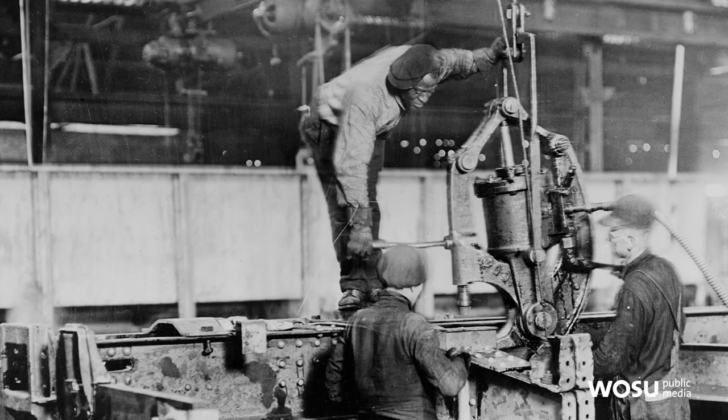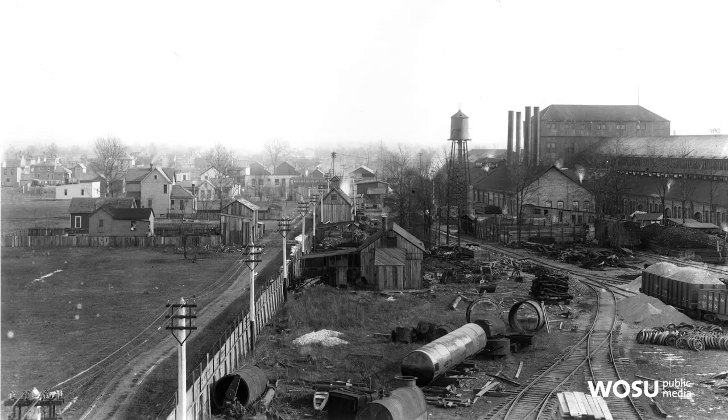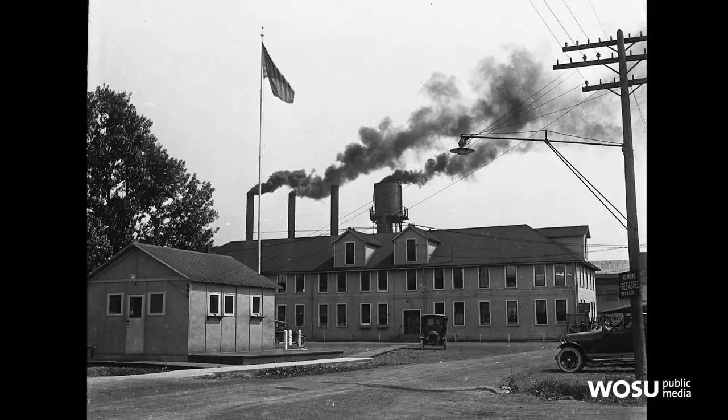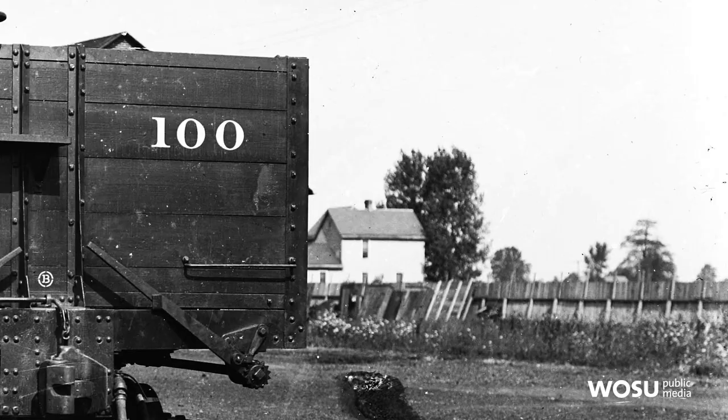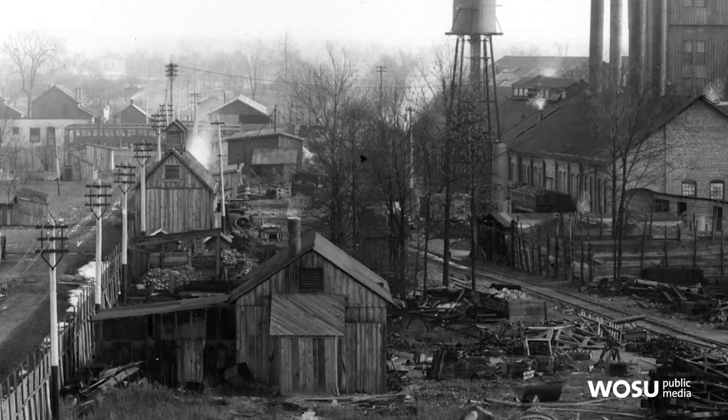All looking for work. This was quite a bustling industrial community, company houses, company infirmary, their own power plant. A company town is really where the predominance of one, usually manufacturing, institution controls everything. A lot of houses on Fourth Avenue were owned by Ralston.